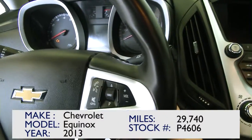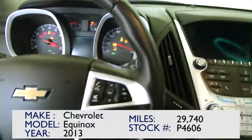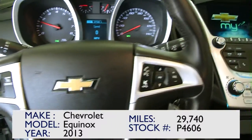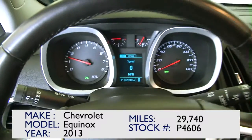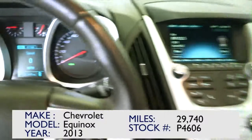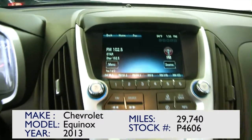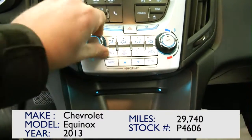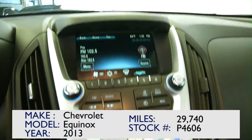We'll hop in and start it up. Starts right up. You've got several controls mounted. Cruise control mounted on the steering wheel. Audio controls mounted on the steering wheel. Just confirming the mileage, 29,740 miles. AM, FM, XM radio, CD player, heat controls.